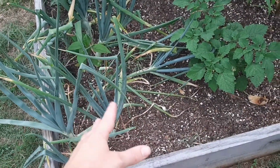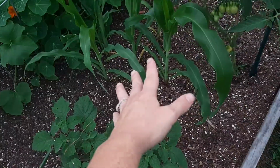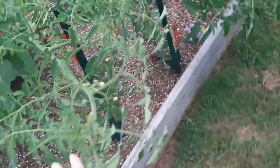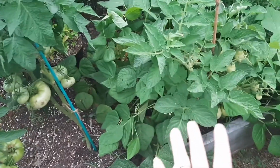So got a couple onions, a couple of them are big, nothing too extravagant. Ground cherries, glass gem corn coming up right here. It's doing good. Yellow pear tomatoes, more Aunt Ruby's German Green, other varieties.